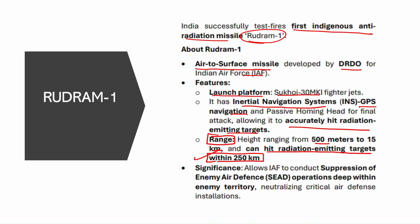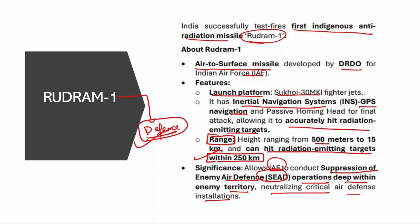Now what is the significance? It will allow the Indian Air Force to conduct suppression of enemy air defense, or SEAD, operations deep within enemy territory. It will also help them neutralize critical air defense installations in enemy territory. So the Rudram-1 missile is also a part of the indigenous defense development initiatives. The government is pushing for indigenous defense manufacturing, so Rudram-1 is an important step towards that.